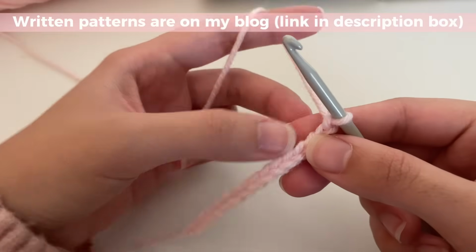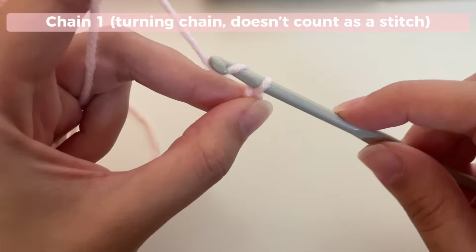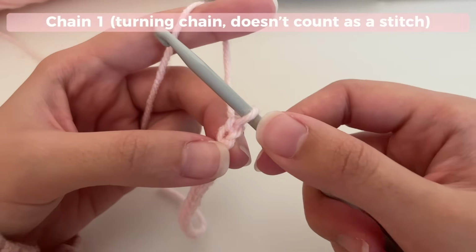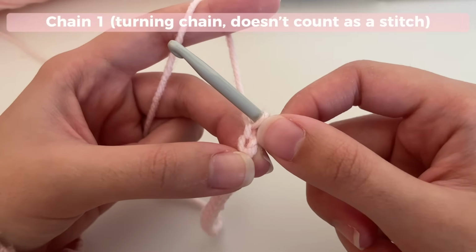You're ready to start your first row. You're going to do your turning chain, which doesn't count towards your stitch. It's just a little chain that helps us start our first row.